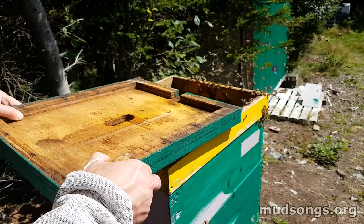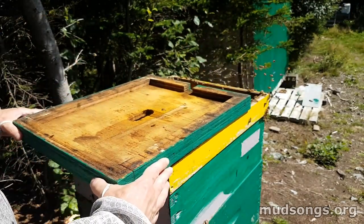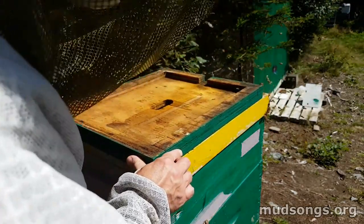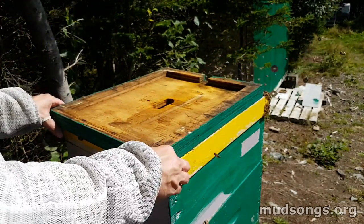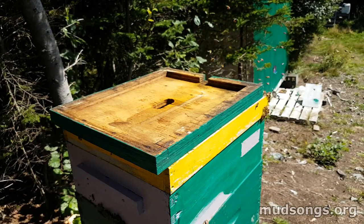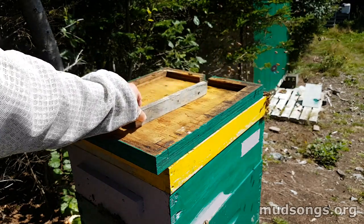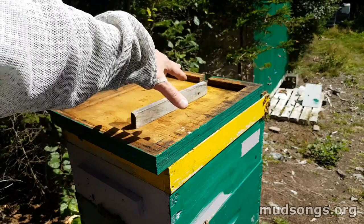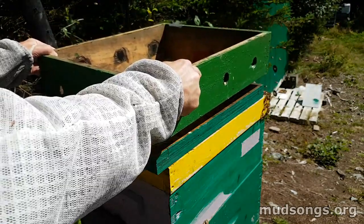I'm going to slide this inner cover on, but I'm going to keep it open in the front. So there's a big wide gap up front because it's a really hot day, and they seem to be enjoying that extra ventilation and extra room. Now I'm going to put on a little piece of wood so the screen from the inner cover from the moisture quilt doesn't block up the hole. Plop this baby down.